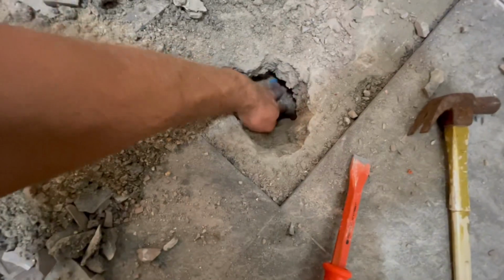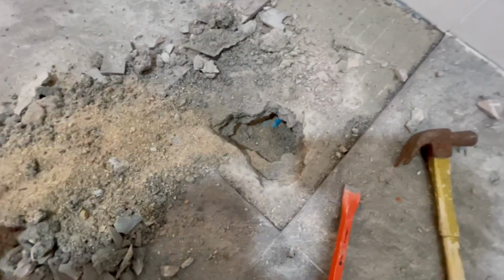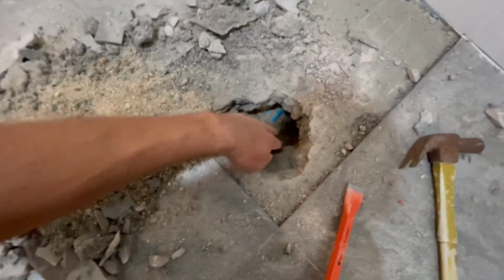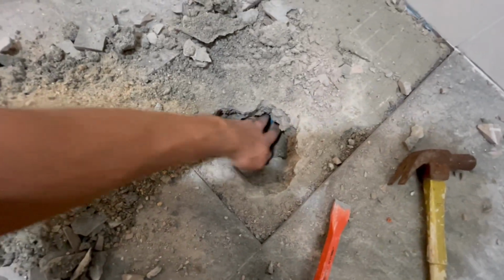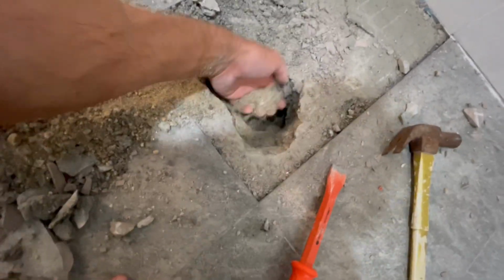Well, I've got down far enough. I can see one bit of pipe. Once I got under the tile, it wasn't so bad. I got it up all right. I have to go down about 8 inches to get to the pipe. I've got to expose a bit more to see where I am. See, it's all got sand around it.